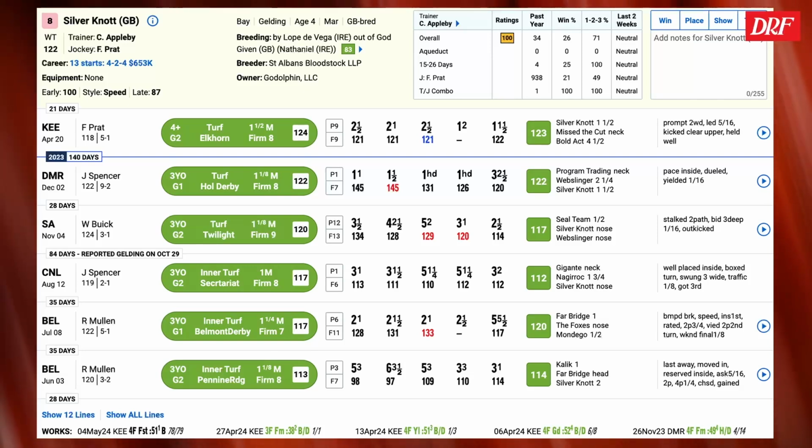He's going to be a shorter price in this race, stepping up against what could be a slightly better field, but he's got the kind of running style that ensures he almost always works out a good trip. And even going back to his form from last year, that third place finish in the Hollywood Derby looks a little better in retrospect when you consider that Program Trading and Web Slinger finished first and third just last week in the Grade 1 Turf Classic on the Derby undercard, which is probably the strongest field of turf horses that's been assembled anywhere so far in 2024.